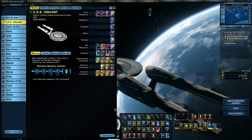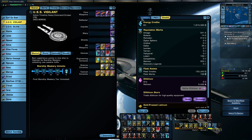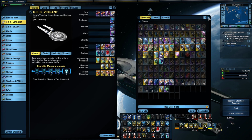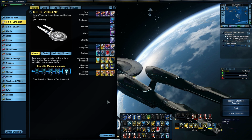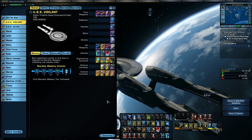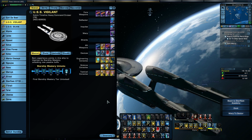Now the console that comes with this ship, which is the Universal Auxiliary Ejection Assembly. I've taken that out. What it does is it fires 4 warp cores from the back of your ship, and in doing so it speeds your ship up a little bit, very much like the film, if you remember, where the Enterprise was trying to escape from the Narada. It fired off its warp cores to escape the black hole which had been created using the red matter.